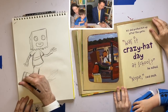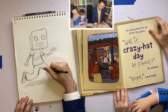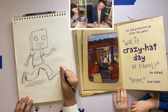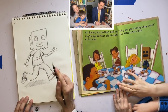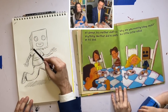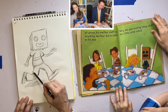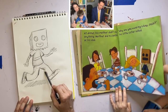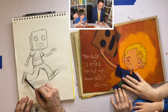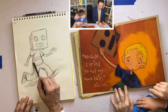His dad picked him up after the game. Was it crazy hat day at school, he asked. Nope, said Josh. What do you think? What do you think it was? At dinner, his mother didn't say anything. Neither did his brother or his dad. Why are you wearing a bag, Josh? His little sister asked. Because I tried to cut my own hair. Which you would never, ever, ever do, right?